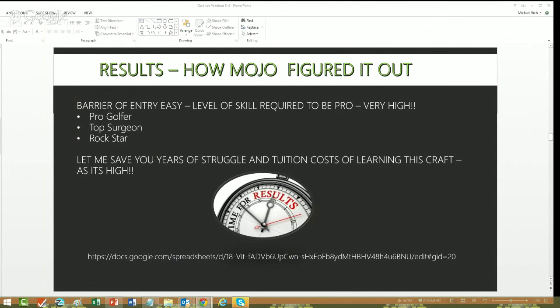If you want to be a pro golfer, there's only 1% that's a great golfer in the world. Are you part of that? There's only 1% that make big money.